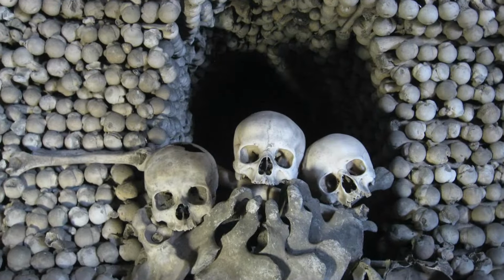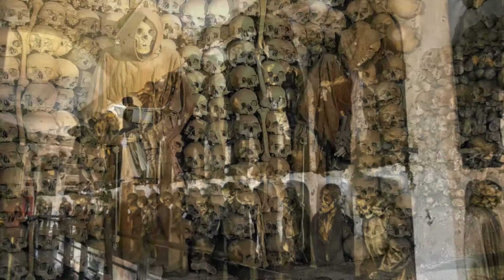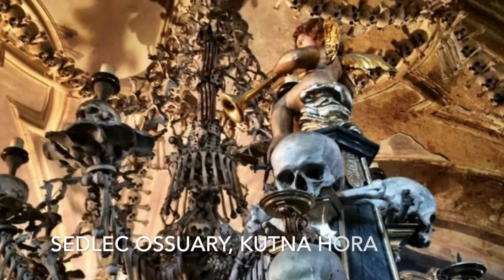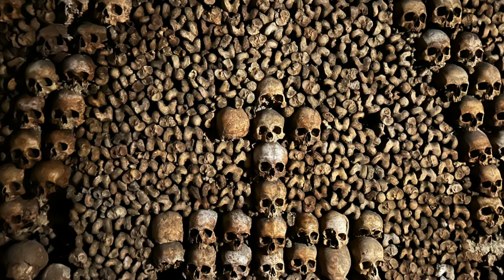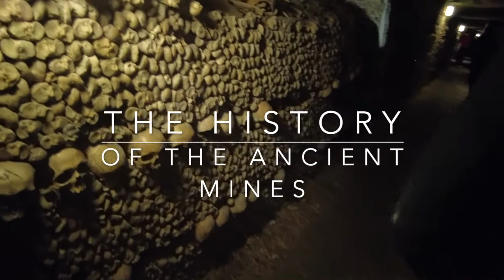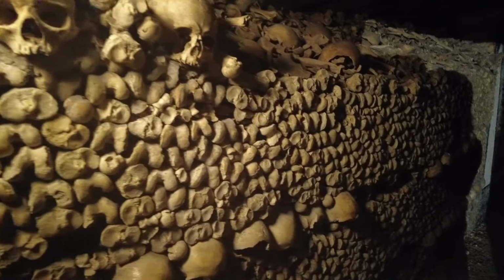An ossuary is a fancy word for a collection of bones, and there are many ossuaries found all throughout Europe. Some, like the Capuchin Monastery in Rome or the Sedlec ossuary in Kutná-Hora, Czech Republic, are extremely elaborate. But the Parisian catacombs have a special charm all of their own. They're also home to around 6 million inhabitants, relocated here as part of a massive public works project in the late 18th and early 19th centuries.